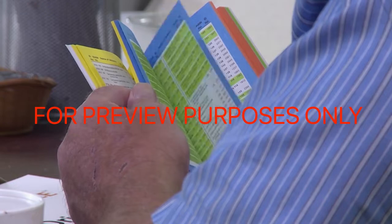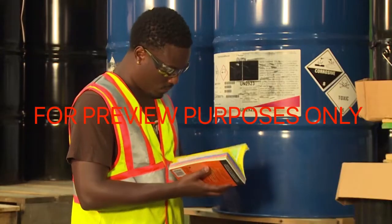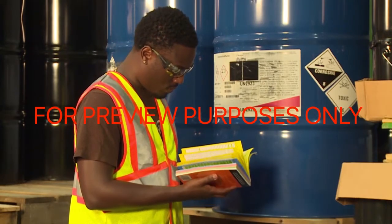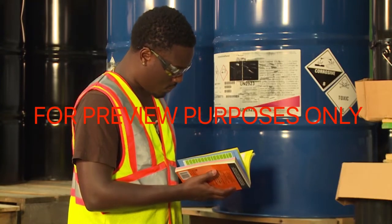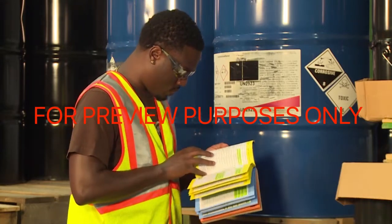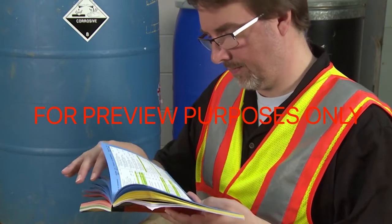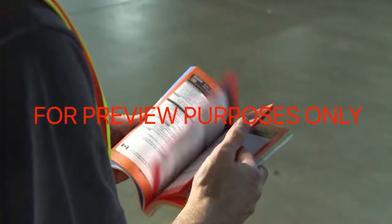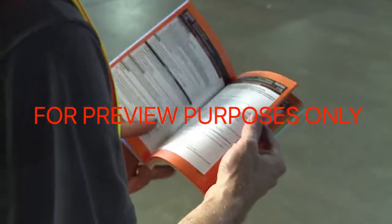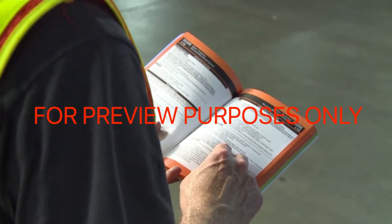The information in the guidebook is divided into 4 color-coded sections. The first 2 help you to identify the correct sub-guide for the material in question. If you know the hazmat's 4-digit chemical identification number, you can look it up numerically in the guidebook's yellow section. Or you can use the blue pages to look it up alphabetically by its proper shipping name. Both of these sections will provide you with the number of the appropriate sub-guide, which you can then find in the orange pages. This is the section that describes the emergency actions that should be taken.